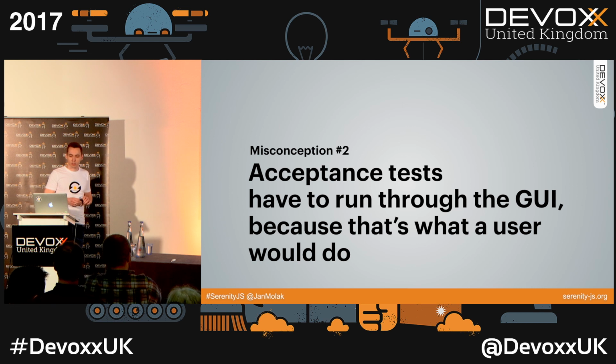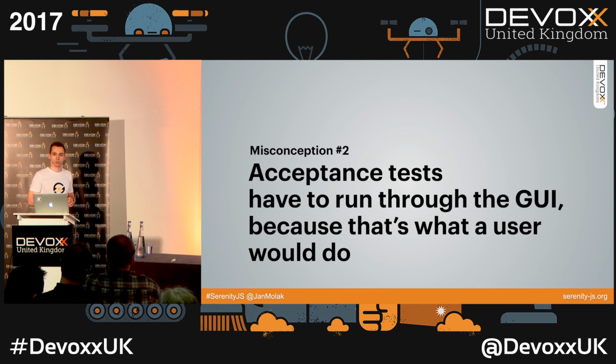And this problem is caused by the second misconception, that the acceptance tests have to run through the GUI, because that's what a user would do. Have you ever heard this statement before?